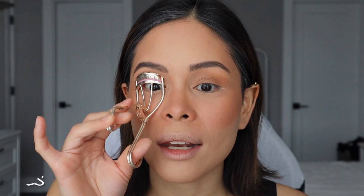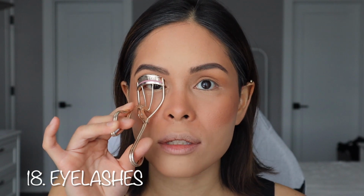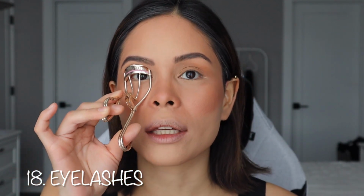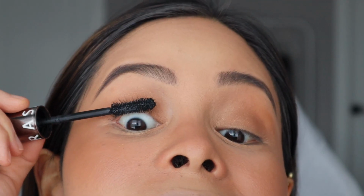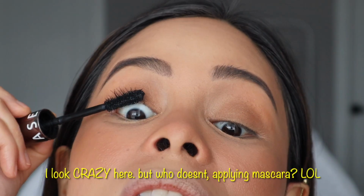I'm half Chinese and I literally have no lashes, so I need all the help that I can get. So I do this for about 30 seconds. And then I use my Size Up from Sephora collection. And then a trick that I've learned is I can go to the base. Let's zoom in a little bit more. To the base of the eyelash.